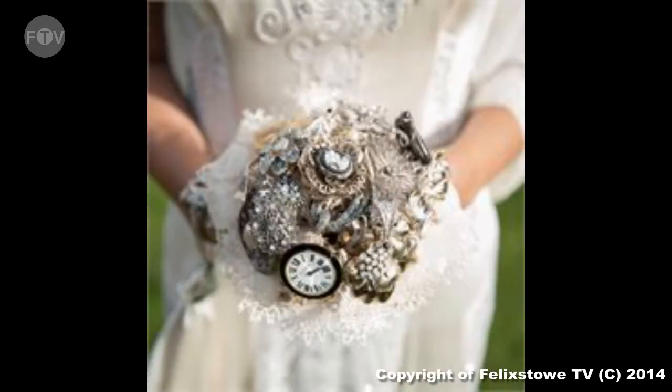That's a similar thing, but you can see that it's made of different little brooches and beads. And you've got the little watch there and things. So again, maybe if you're having a vintage wedding and you don't want a traditional bouquet, or you want a bouquet that you can keep, then that sort of thing might be for you. Goodness me, somebody makes that. Yeah, they make them. Wow. That's really unusual. Basically, it's just brooches and pins all put together.